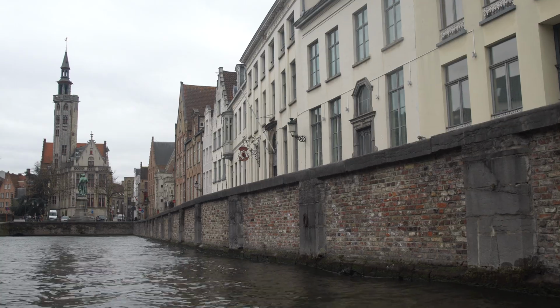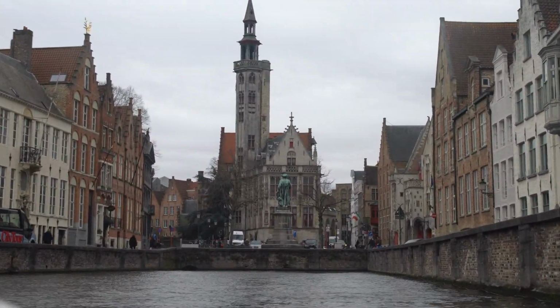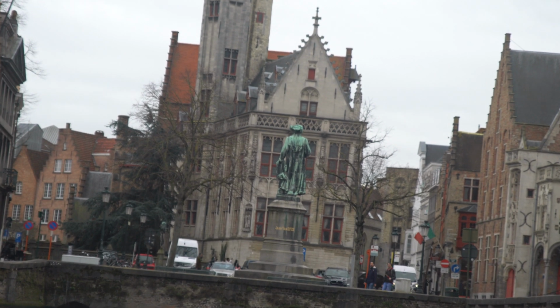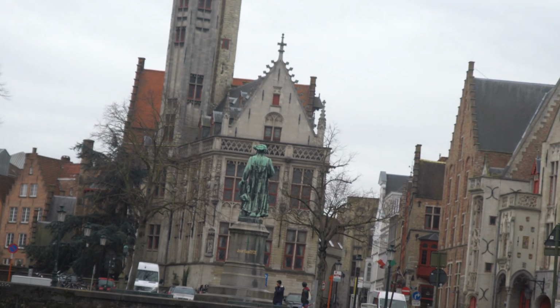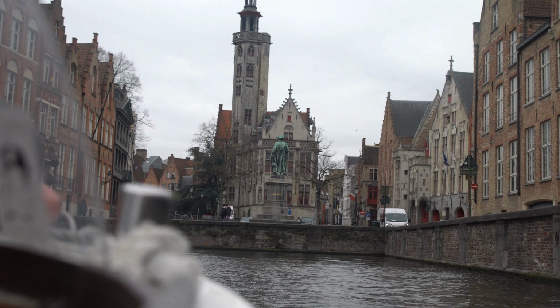This is the statue of Jan van Eyck. He was the most known Flemish primitive painter in history. The primitive painters were a small selected group of the Flemish painters. He was very good, he got a statue, so anyway he was good, otherwise no statue, I guess.